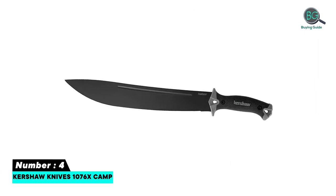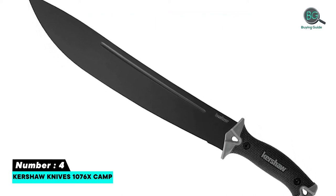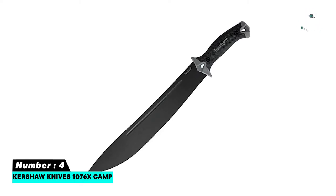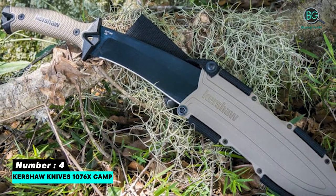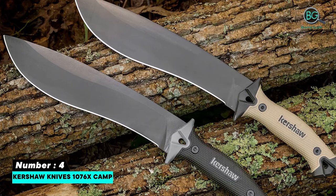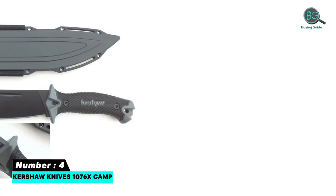Number 4. Kershaw Knives 1076 X-Camp. A bit shorter than the Camp 18 listed above, the Kershaw Camp 14 machete provides a little more control, but it's still a heavy-duty machete for cutting tough, woody plants. Featuring a heavy-duty 14-inch drop point blade design, blade made from 65mm high carbon plain tool steel with a plain cutting edge and a positive rake angle with a black powder coat to help prevent corrosion.